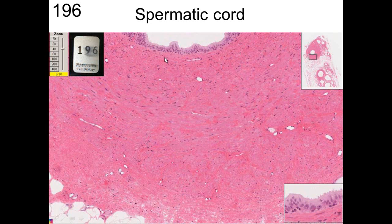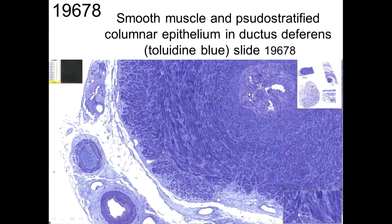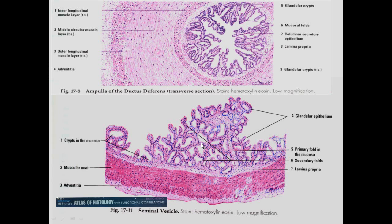Another view of the ductus deferens, a very big smooth muscle. There is some connective tissue, but it's mostly muscle that we can see. Here's the pseudostratified columnar epithelial cells with stereocilia in the ductus deferens. We can see again the muscle layer. They're different: inner longitudinal, outer longitudinal, and inner circular muscle in the ductus deferens. If you look at the ampulla of the ductus deferens, it's a swollen portion and it can store sperm there temporarily.